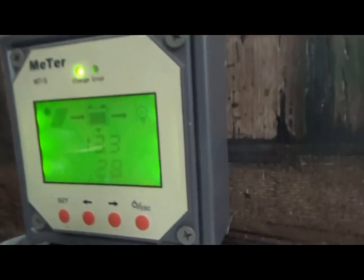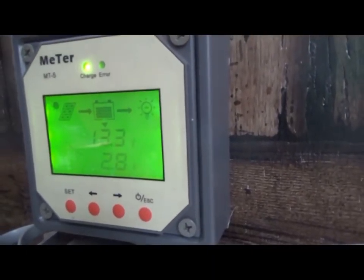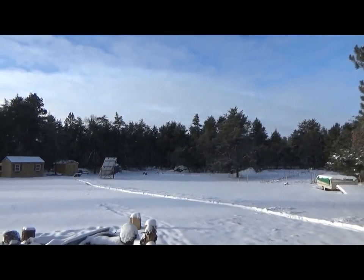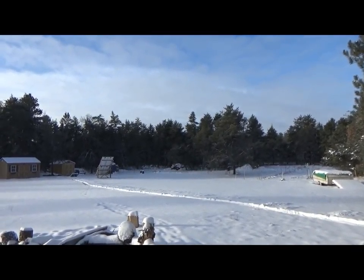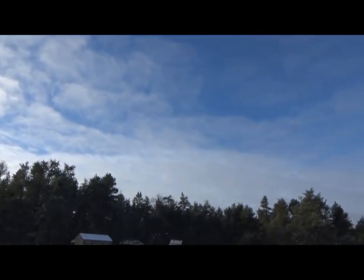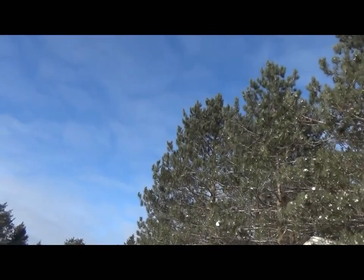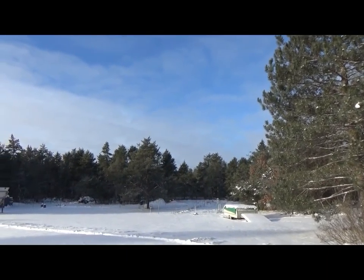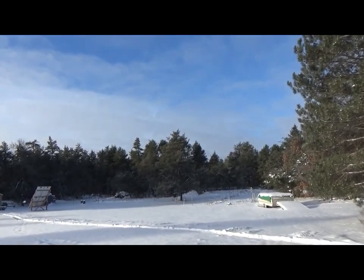I've got only 3 amps coming in, 2 amps, but that's because there's snow on the panels, I'm pretty sure, so I'm going to go out and sweep them off. Does that show up? There's these tiny little flakes falling down and glittering in the sunlight. Mostly clear. A little bit of haze over there yet. But these little flakes are coming down. I sure hope that shows up.